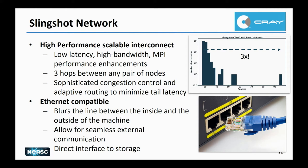The Cray Slingshot network was co-developed under the Path Forward program that Laurie talked about earlier, which was funded by the DOE. So it's a next generation high performance computing HPC network. It has, as you may expect, low latency and high bandwidth. It also has a nice set of MPI performance enhancements. What that means is that it will run applications at scale in the same way that a Cray Aries network does today.